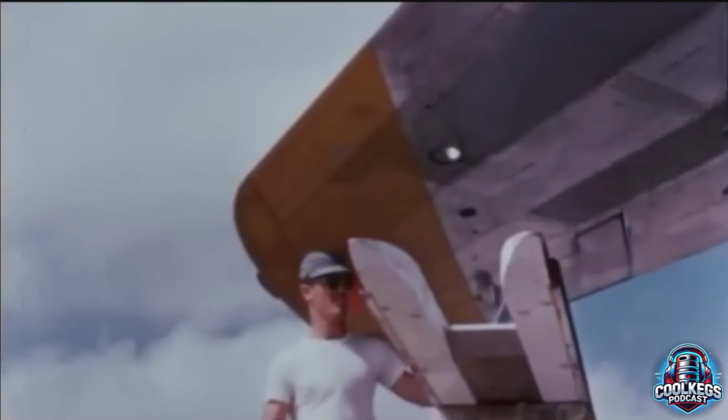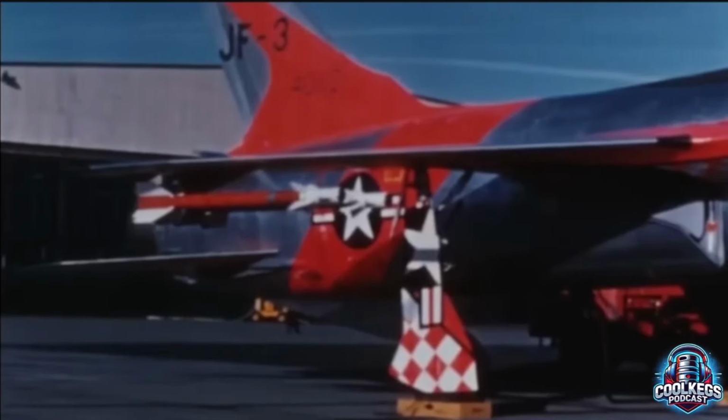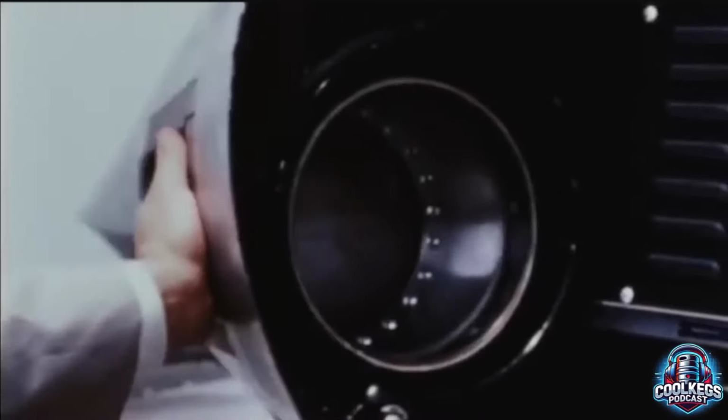But as far as the Thunder Chief, it entered service with the United States Air Force in 1958, but it was in the 1960s that it would come into its own, playing a central role in the Vietnam War. Initially, the aircraft was designed to deliver nuclear bombs, as we said, but by the time it was deployed in Southeast Asia, its role had shifted towards conventional bombing and interdiction missions.